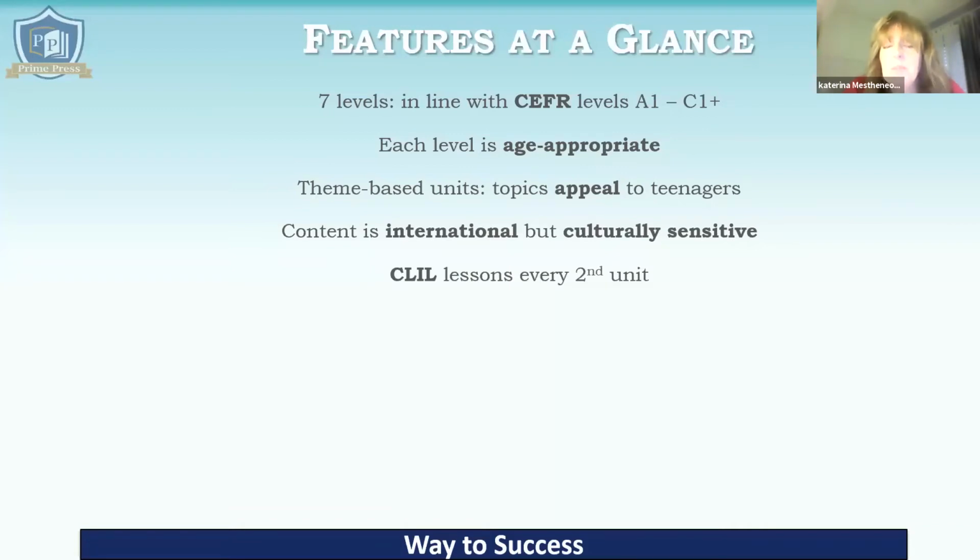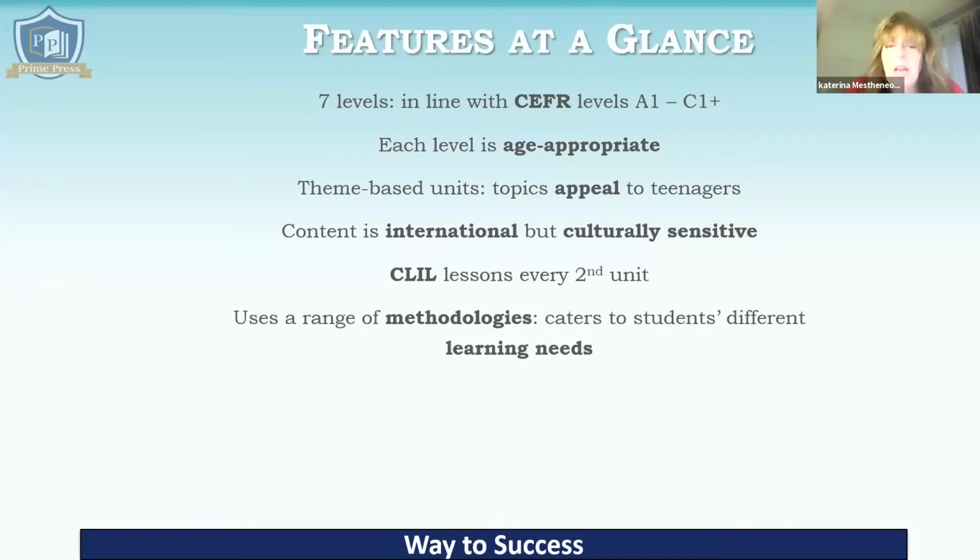One of the biggest features of this is that we have CLIL lessons every second unit. And when we do the walkthrough, we will focus more on these. It uses a range of methodologies that cater to students' different learning needs, and it accommodates different learning styles. Again, in a minute, we're going to look briefly at the methodologies.